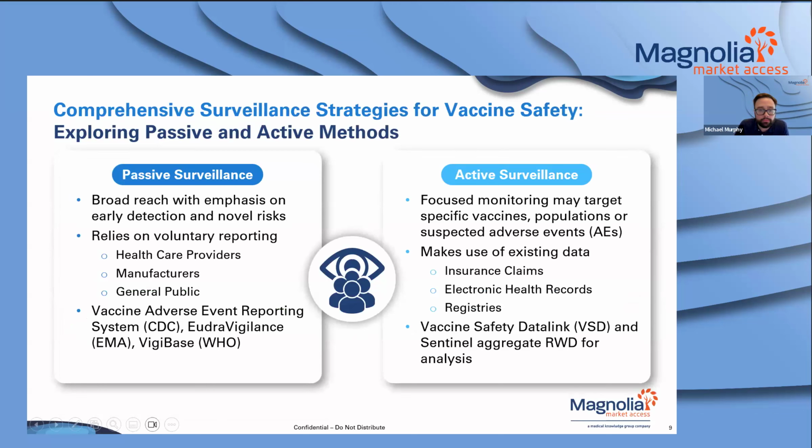The first step in vaccine safety surveillance using real-world data is signal detection. And the goal here is to identify potential safety issues as early as possible. This has both passive and active components. With passive surveillance, we're looking for unusual patterns or unexpected adverse events that might suggest a novel risk.